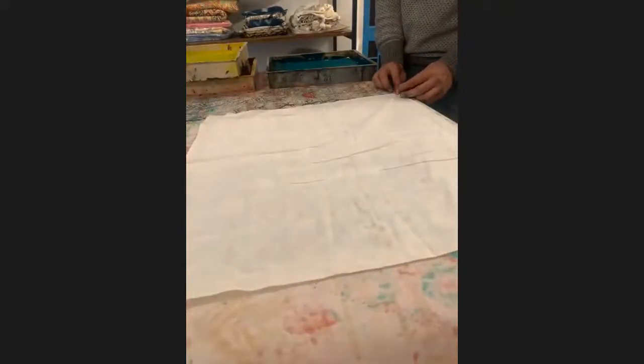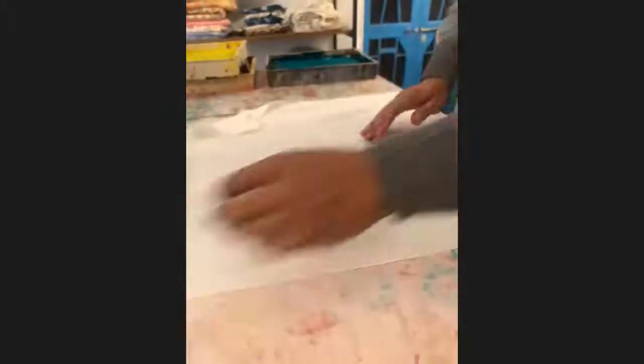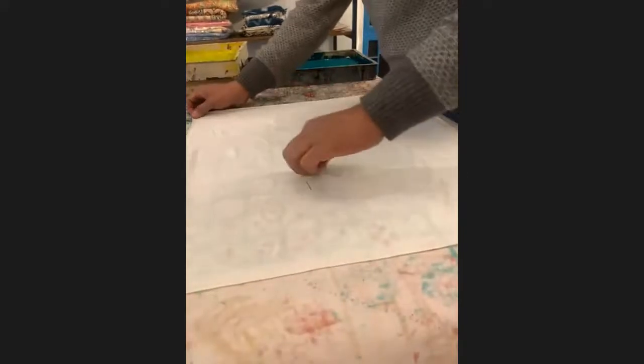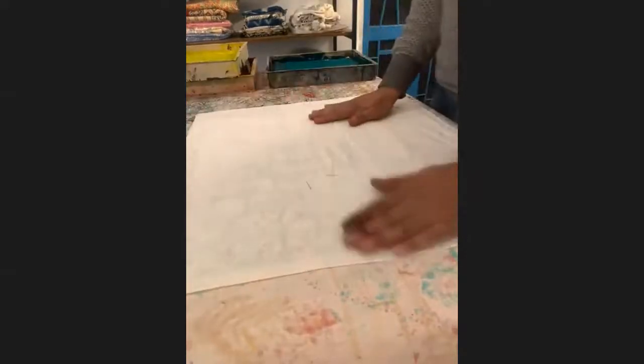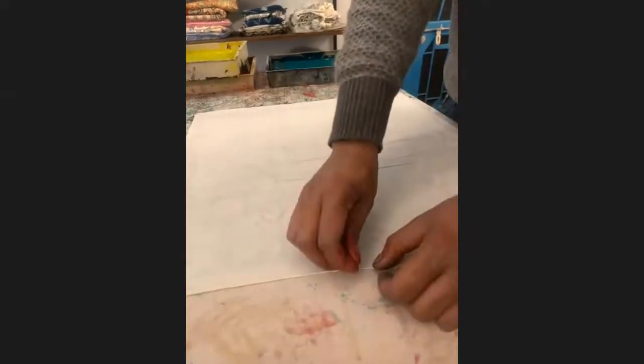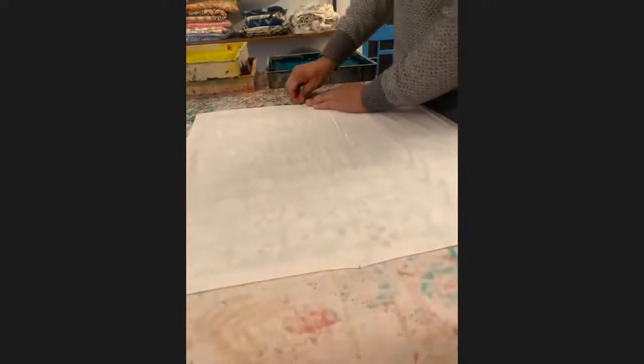Did anyone have any questions about the printing process? Or I'll be happy to take them now. Okay, I have a question. Would you recommend printing on a finished object, like how you printed on a finished bag, or would you recommend printing on the fabric first and then cutting and stitching the bag?